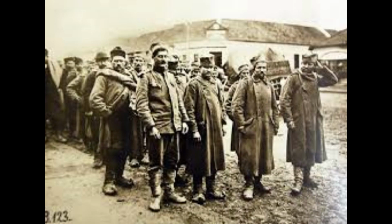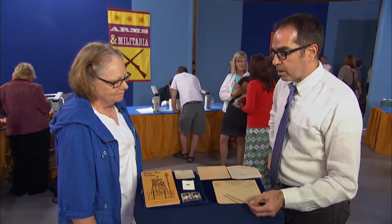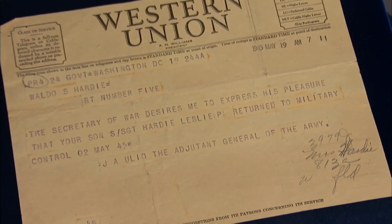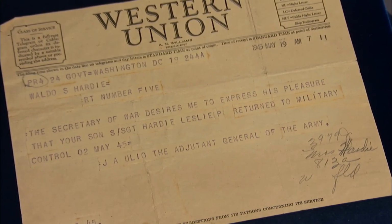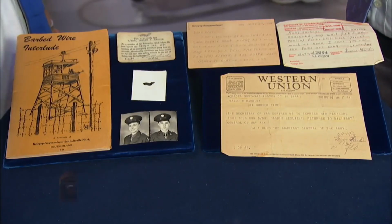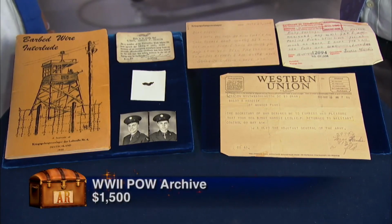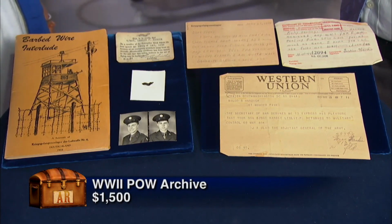Among the collection was a booklet printed in Europe after the war for prisoners, detailing camp activities and listing the prisoners. The collection also included a telegram from the Secretary of War expressing pleasure at her father's return to military control on May 2, 1945. The appraiser estimated the collection's auction value to be around $1,500. Oh, wow. So it's very exciting that you brought it in.